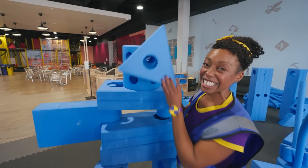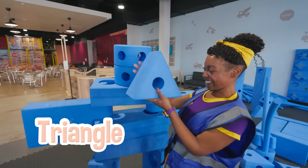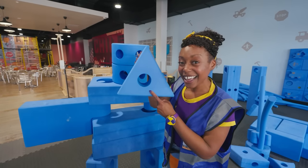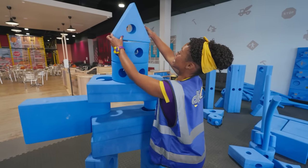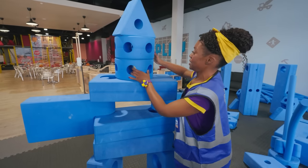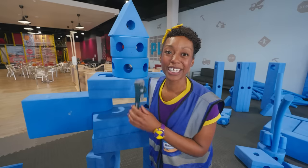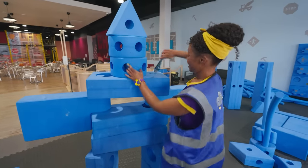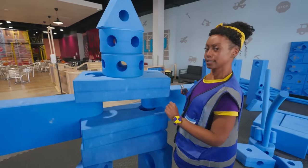Do you know what this shape is? That's right, a triangle. And this shape? Circle. Great job. Put this triangle on top. Make sure everything's nice and tight. Hey, let's use this pipe wrench to make sure everything is tight. Nice and tight.